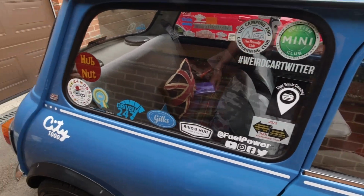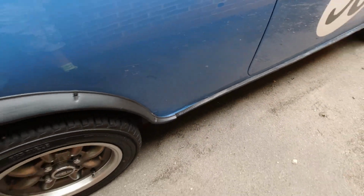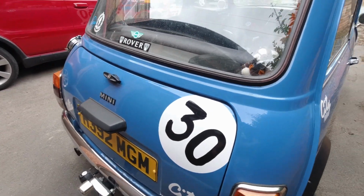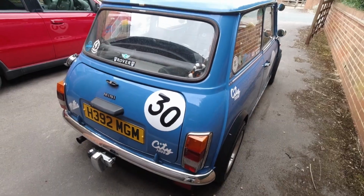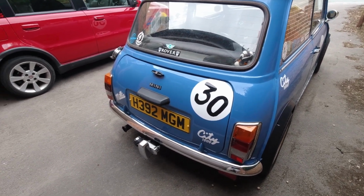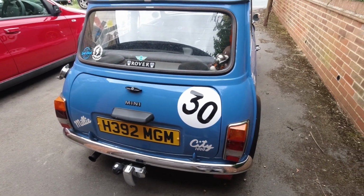Still sounding lovely with that Maniflow exhaust. The arches need a bit of work, but that'll be a winter thing. They'll be fine until then, or at least rear quarters, probably what it's called. But yeah, not really been to many events in the Mini lately because I've been busy with other things, and other events have taken the places of going to events in the Mini.